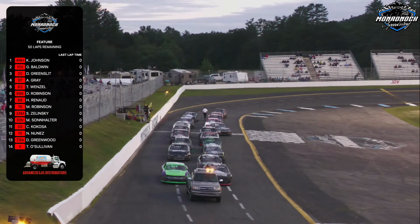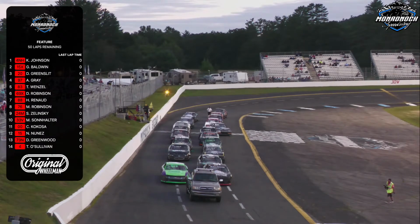So here's how we're setting the lineup. As they were scheduled to run, there may be some blanks here, and I note that there are a couple, some for good reason.